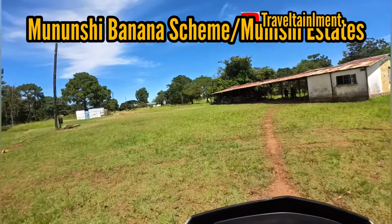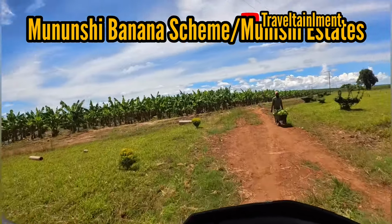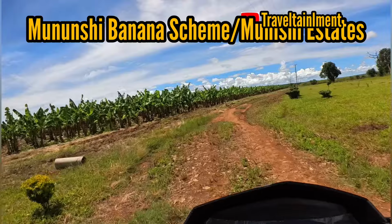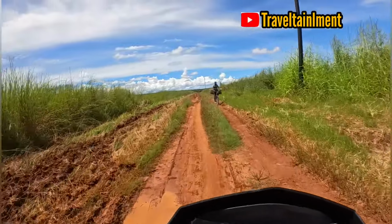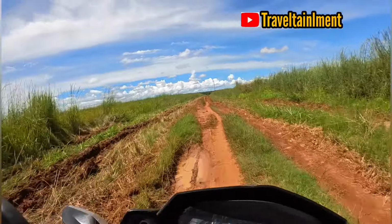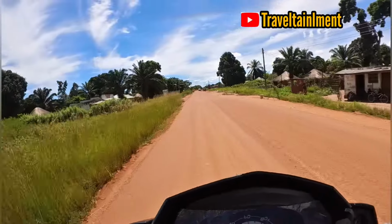Then this place is managed by the IDC. Look, more bananas coming. IDC, Industrial Development Corporation, they are the ones in charge of this plantation.